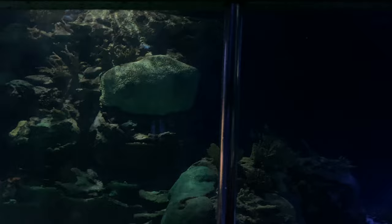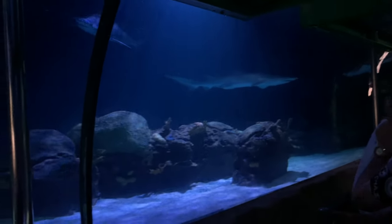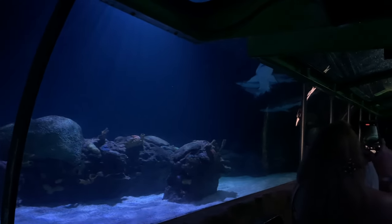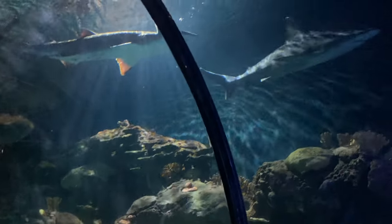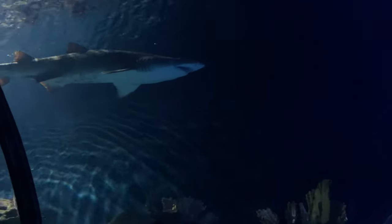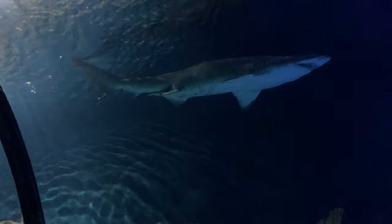Gallons of seawater. The tunnel in which we are located is approximately 70 feet long, and the acrylic is over 5 inches thick, supporting more than 700 tons of water directly over your head. There are several different species of sharks swimming around us. The largest of the sharks that you see is the sand tiger shark. These sharks are 10 feet long and weigh over 200 pounds. They are found worldwide and are identifiable by their numerous rows of shark teeth.